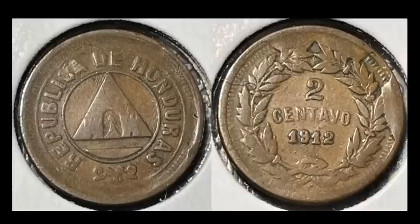And world coins too also can be very, very fun to look through. Number one. Number two, they can have a lot of liquidity, especially certain countries like in South America, Central America, Mexico, Canada. There are certain regions of the world where errors and varieties are worth a whole lot more money.